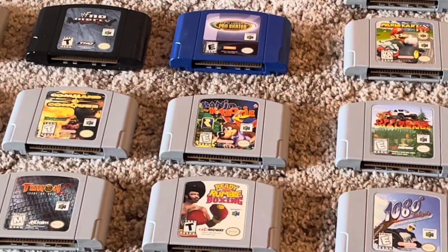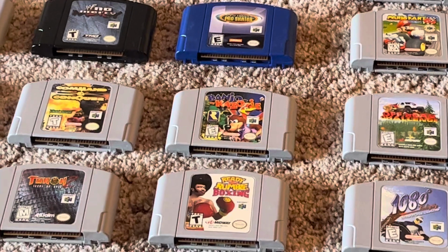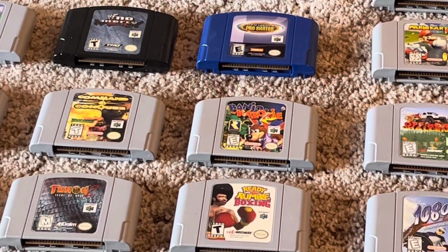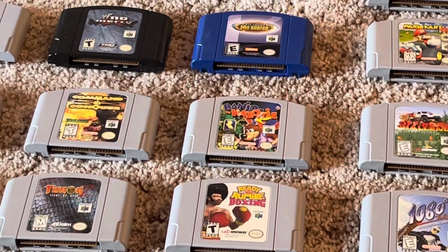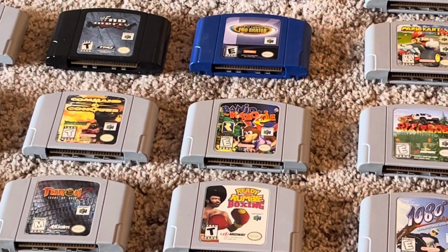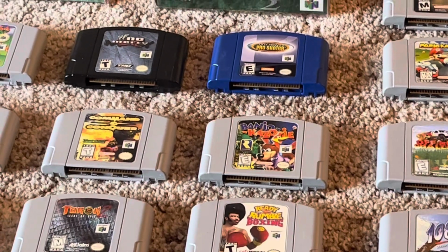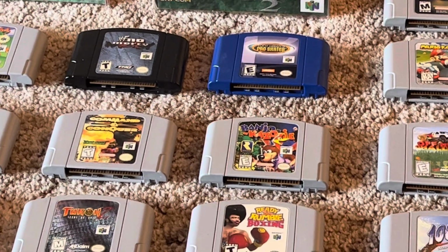Banjo-Kazooie, it's another really great game for Nintendo 64, just completely unique. It's just something that's out of the ordinary. It's just a really great experience. So that's one of the top, probably again, another top 5, top 7 games of the Nintendo 64, I would say.